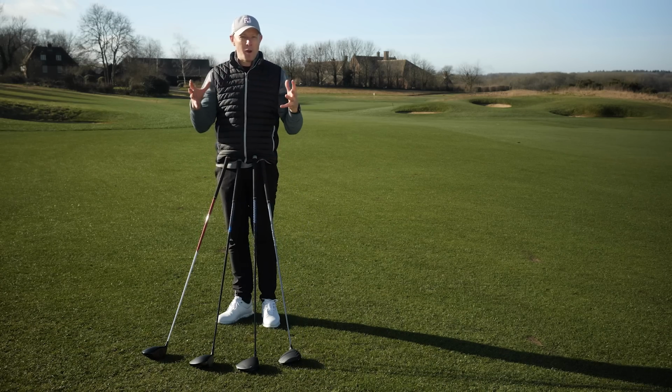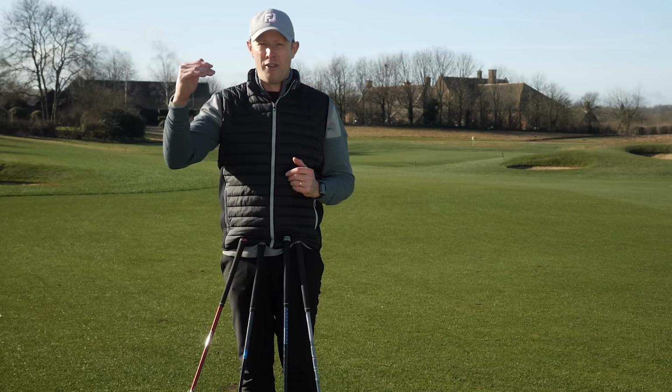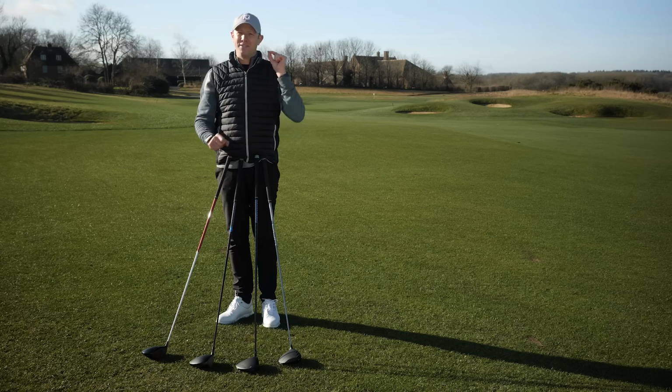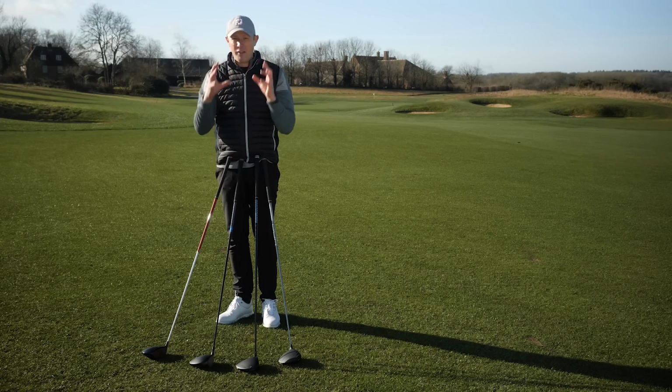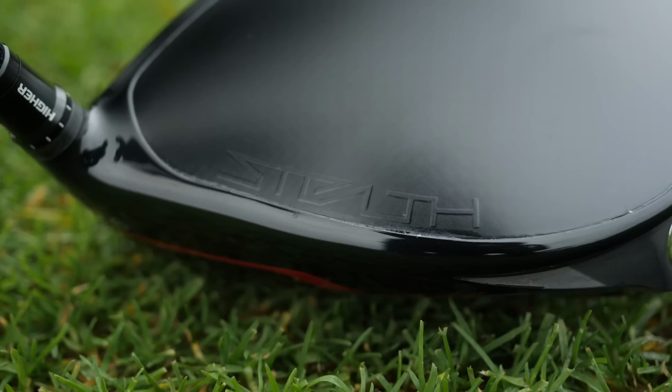But for me, if I was picking one driver for the way in which it looks, there is one model that I feel has raised the bar this year in terms of its aesthetics. I think it's very premium to look at. I think it's very exciting to look at. Got lovely shape as well, and that would be the TaylorMade Stealth.